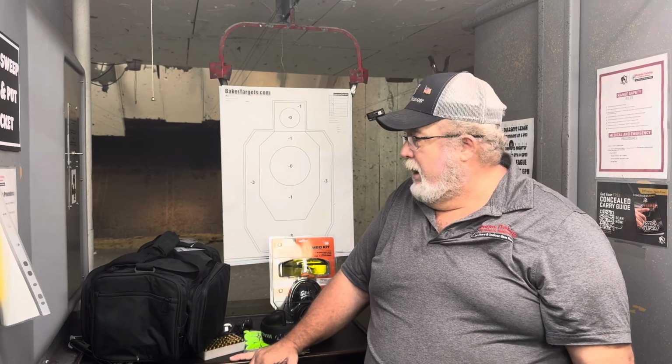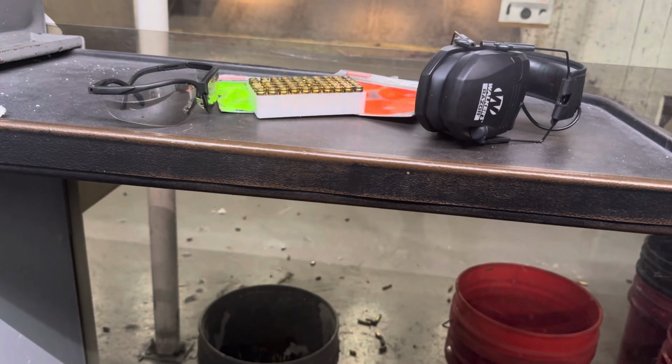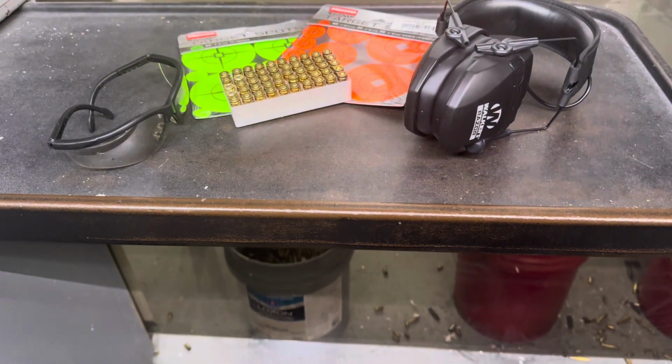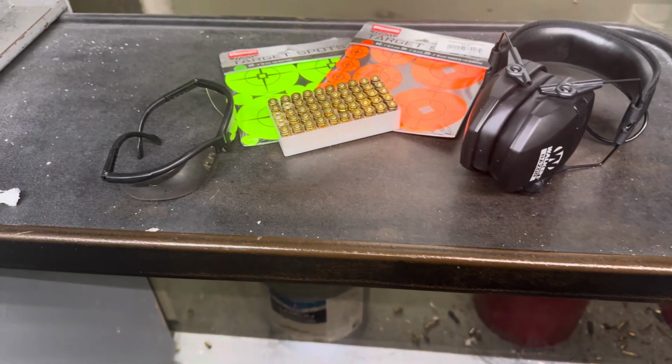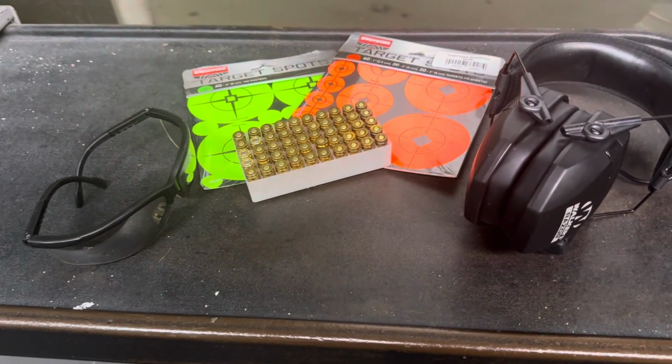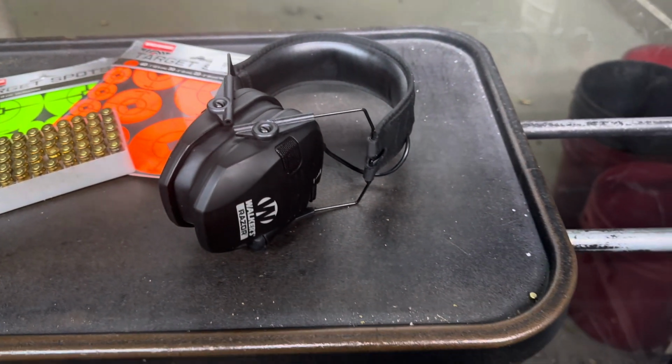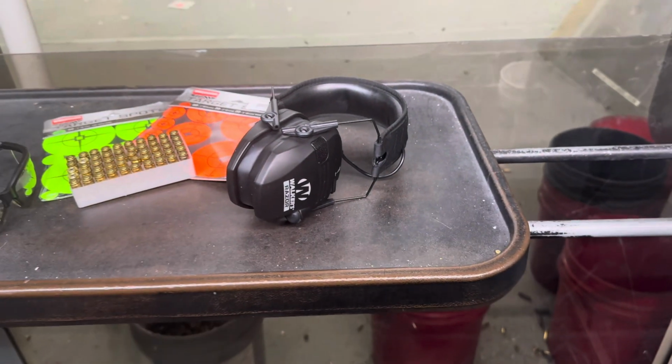These are a few things I would recommend a newbie to have in their range bag to get to the range. Now all you need really, guys, is a pair of earmuffs, a pair of safety glasses, a weapon, and ammo. That's it. And hopefully some plan to do what you're going to do that day at the range.